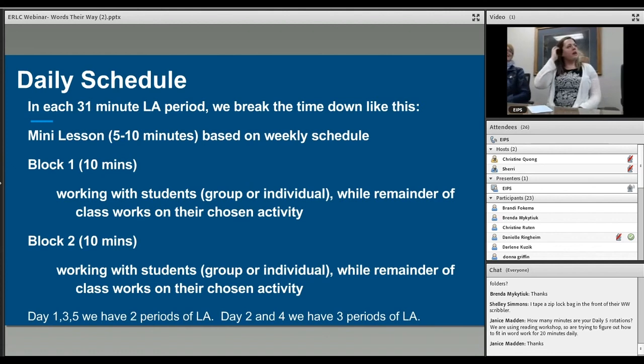Okay. So with grade ones and twos, at the beginning of the year, the sorts were quite short because the kids were so little and couldn't focus for longer than 5 to 10 minutes. At this point during the year, because they're enjoying the sort so much, we've been able to work about 10 to 15 minutes. But it really depends on the weather and how focused they are that day.